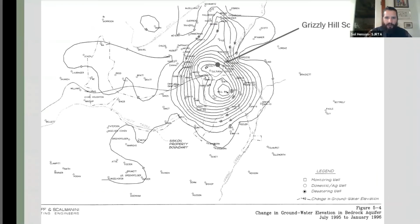And so Gary was bringing up that great term, the cone of depression, the cone of all the water going into one area where they're mining and intercepting water. So they intercepted a massive amount of water right there just to the south of Grizzly Hill School, and it acted as a drain, draining that whole area of water. So the water table dropped around 300 feet right in the center of that cone of depression.